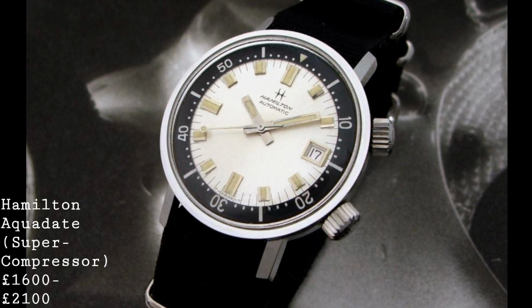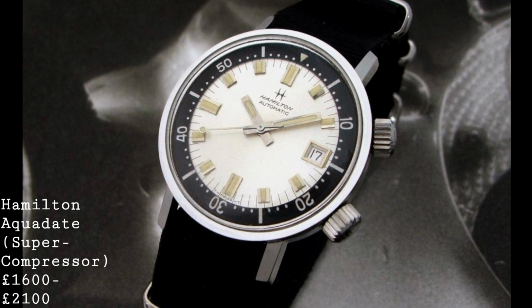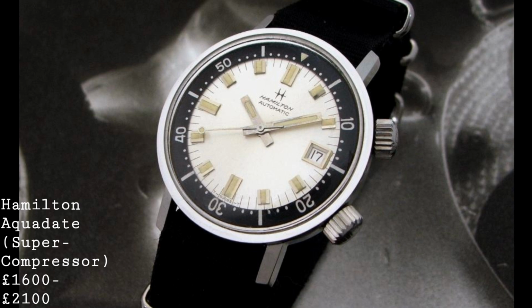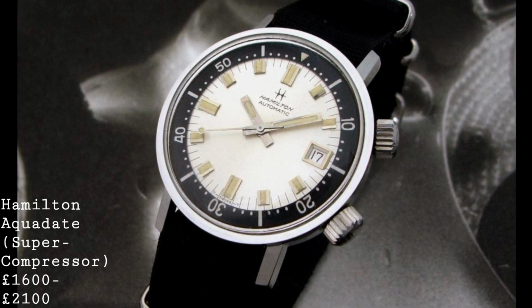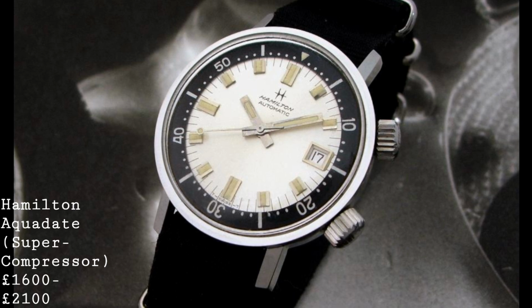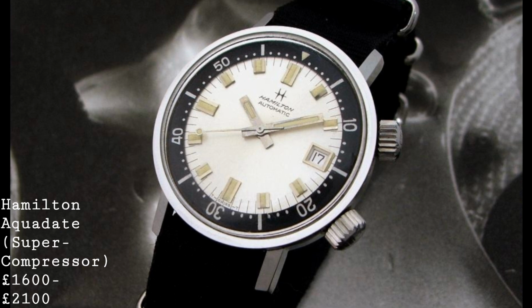The case of this watch is fully polished and in stainless steel, which I think does add to the fairly dressy aspect of this watch with its cream dial, albeit originally white, but on most models you can get hold of it will have turned to a very rich cream. But also we have these very nicely faceted hands which are luminous and very, very legible, albeit luminous from that era being radium based, it won't be legible today.